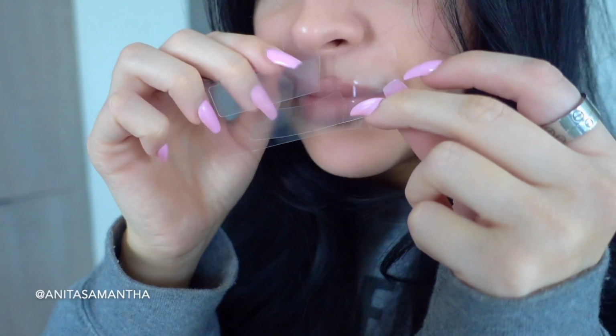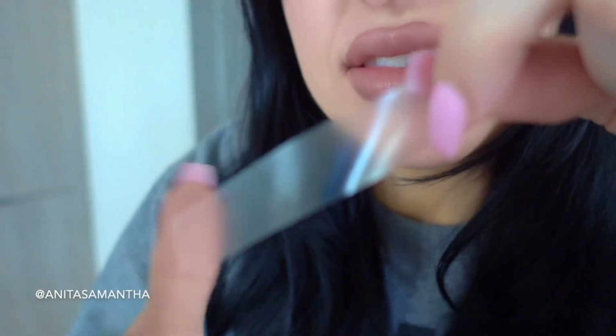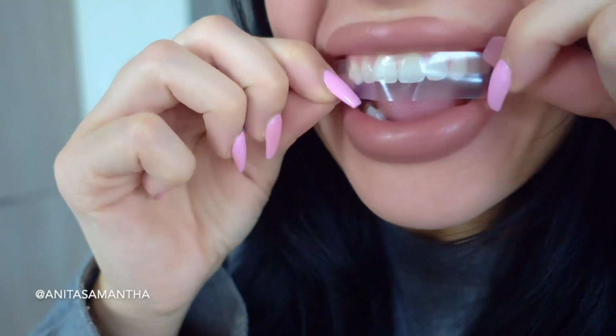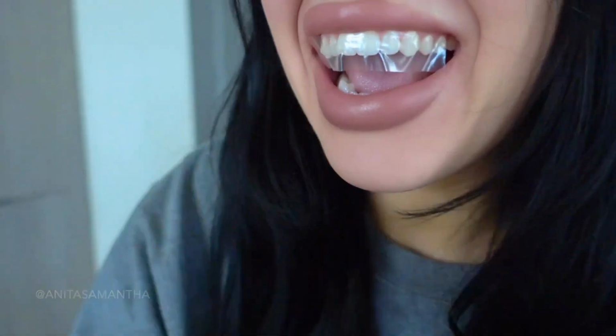Don't judge, but I had to smell and see if these were really non-toxic because I swear you guys, I can smell toxicity in products. I'm such a freak. But these really had no scent at all, literally none. Zip, zero. My nose didn't burn, anything. And this was my first time applying them.